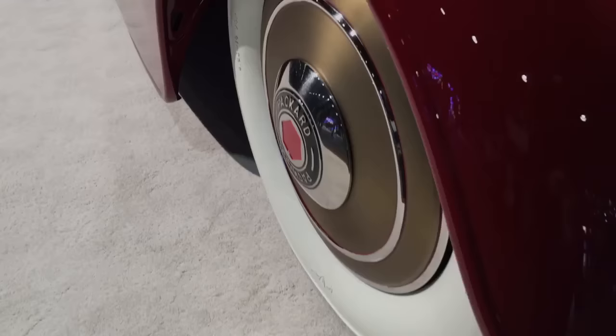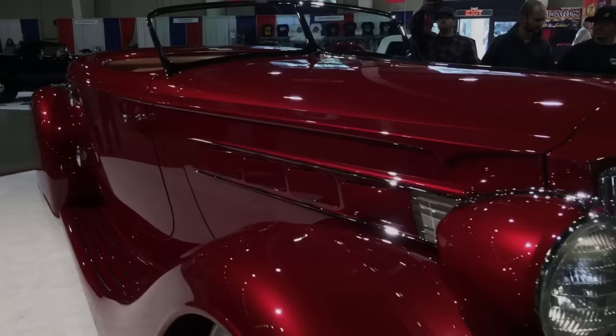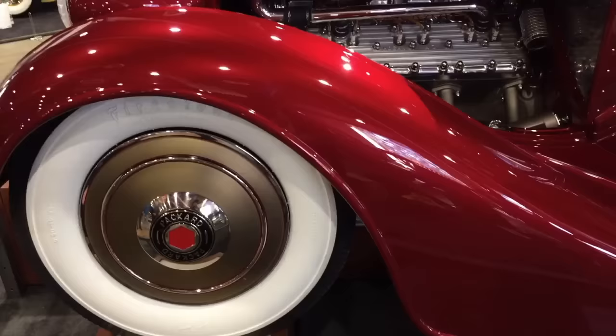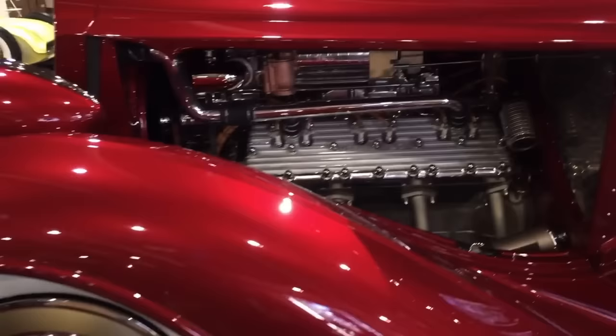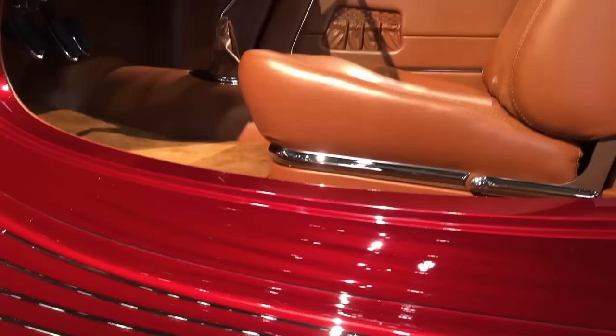To us, the body is extremely special because we made it by hand and really tried to create something that was flowing and sexy with an Art Deco style, and the paint accentuates those lines. The engine is very unique because it's a 12-cylinder Lincoln flathead engine. Every part of this car, from top to bottom, inside and out, front to back, has really creative handmade details.